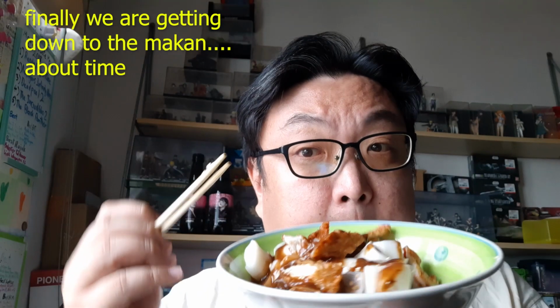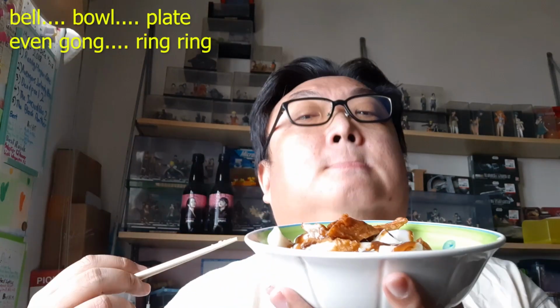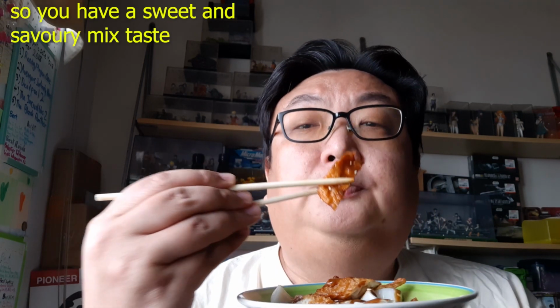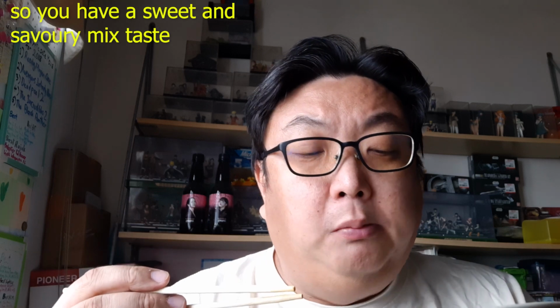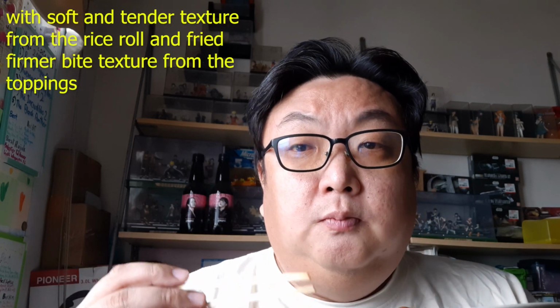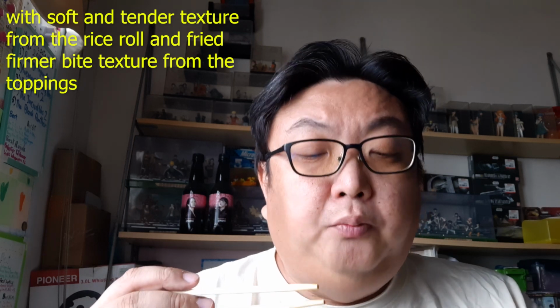So I'm ringing the, I guess this is the breakfast time bell, and you have of course the Chiong Fun, and then you have it with the sweet sauce, so it's sweet and savory at the same time. Then you have all those type of toppings, all those ingredients that you can eat together with the sweet sauce and the Chiong Fun. So that's basically the Chiong Fun here. This Chiong Fun dish.